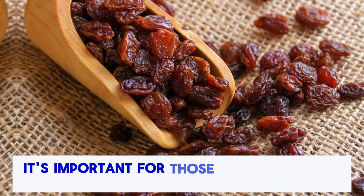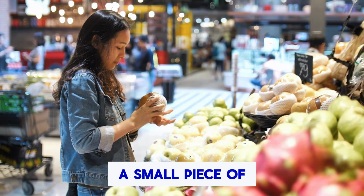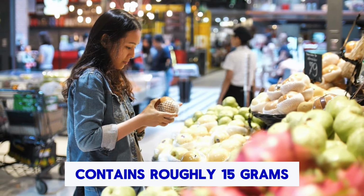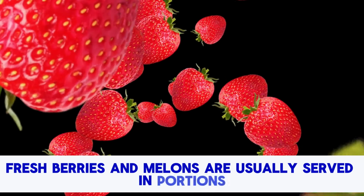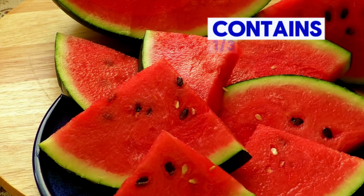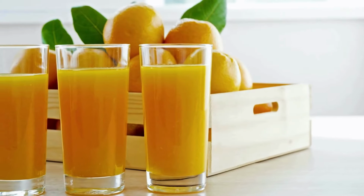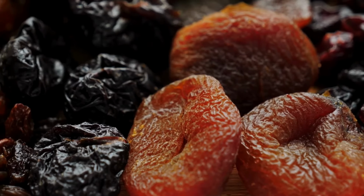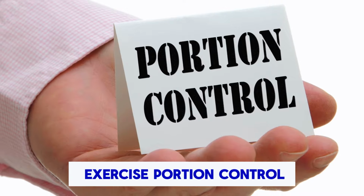It's important for those watching their carbohydrate intake to understand the numbers. A small piece of whole fruit, or about half a cup of frozen or canned fruit, contains roughly 15 grams of carbs. Fresh berries and melons are usually served in portions ranging from 3/4 to 1 cup, while fruit juice typically contains 1/3 to 1/2 cup for the same amount of carbs. Dried fruits may seem innocent, but just 2 tablespoons of raisins or dried cherries can contain 15 grams of carbs, so it's important to exercise portion control.